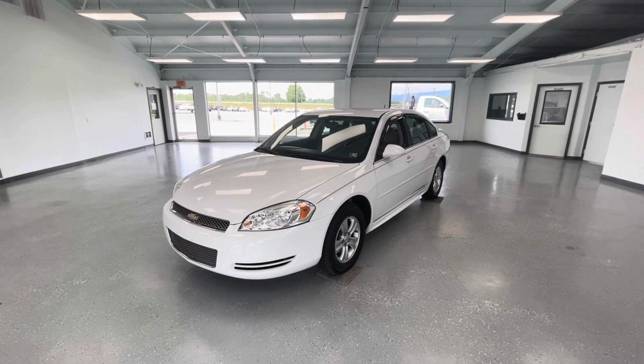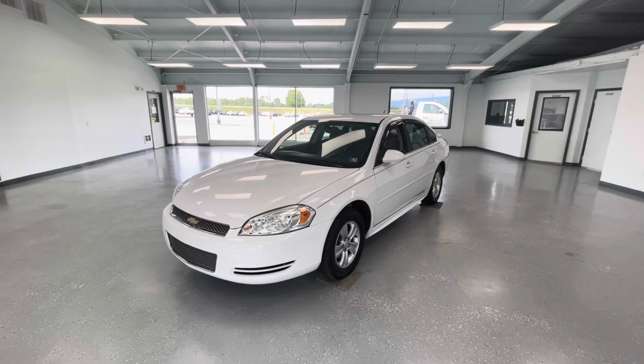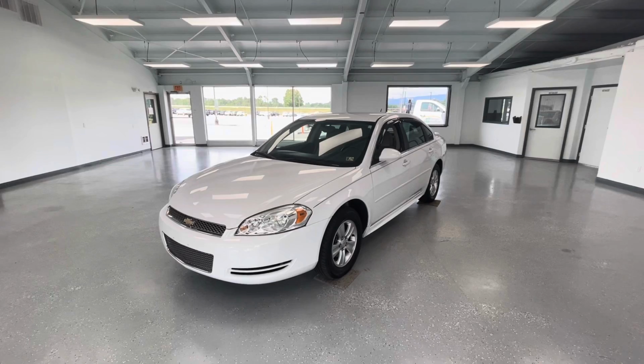Today we're going to look at a 2014 Chevy Impala Limited LS in a white metallic exterior. I would also like to mention that this vehicle has a clean CARFAX with 2 previous owners. We're going to walk around, show you some features, advantages, and benefits to owning this gorgeous vehicle.